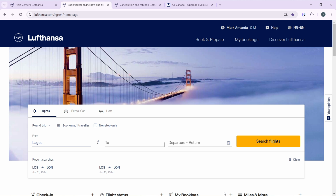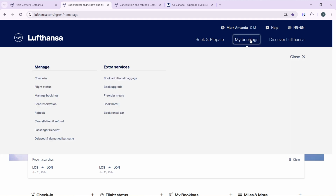So now that we're here, let's quickly hop into today's task, and that is how to find ticket number on Lufthansa. Now, I'd like you to know that for you to get your ticket number, you have to get your boarding pass or your passenger receipt. And how do you do that? From this homepage, head over to the top corner of your screen, you have book and prepare, my bookings, and discover Lufthansa. Go ahead and click on my bookings.